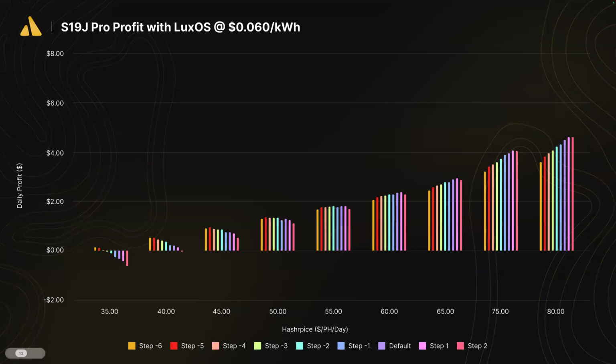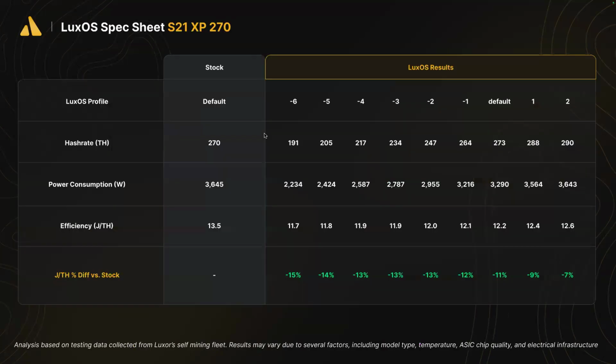The flexibility allows miners to dynamically adapt to market conditions by choosing the best overall settings to maximize profitability or control costs. So overall, LuxOS really just empowers miners to fine-tune their operation based on energy costs and hash price fluctuations, rather than choosing between a couple preset options. Let's talk about some new gen machines as well.